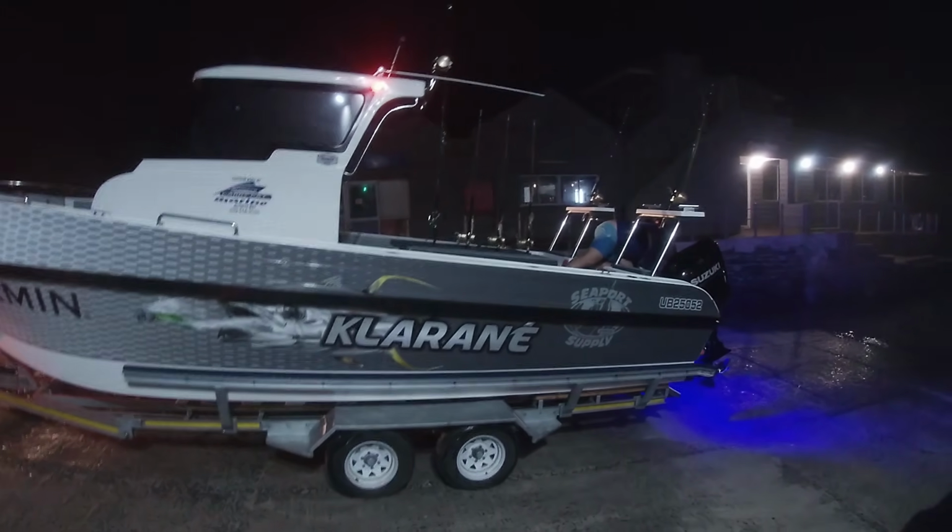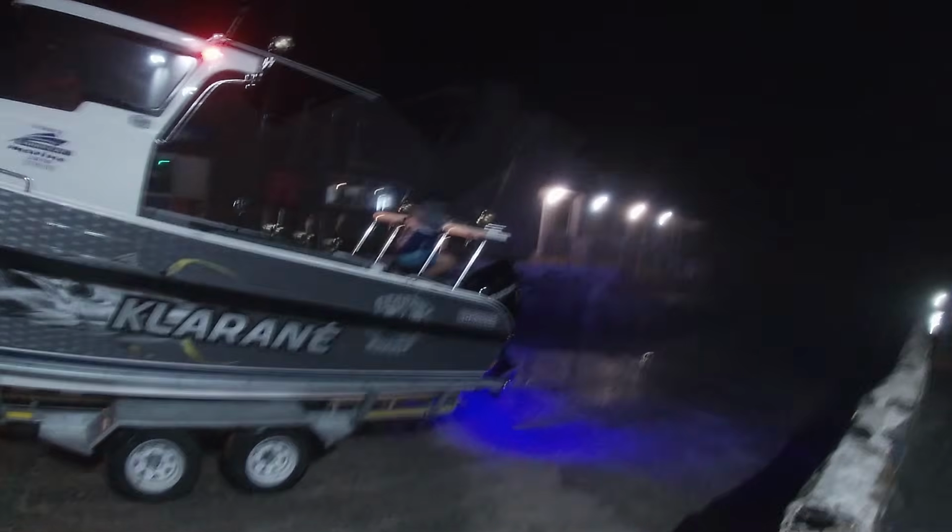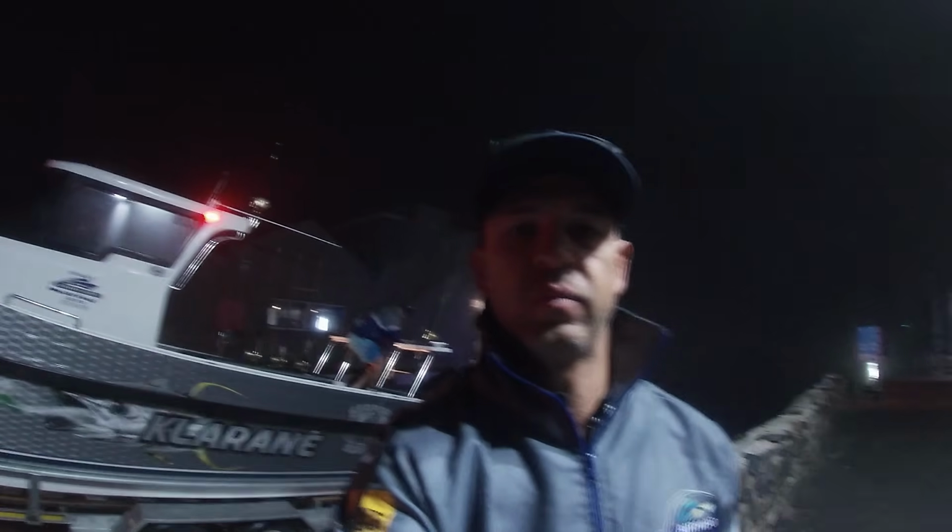Yeah, Tian is an amazing skipper. He's done an amazing job to try and put us on the fish. Unfortunately, we did not land a fish yesterday, but today's going to be the day. Today's going to be the day. We've got everything going for us.